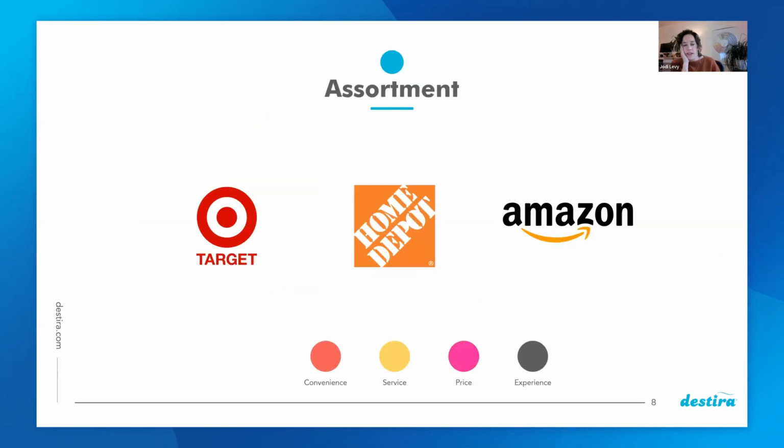So assortment strategy is one differentiator you could offer in your pro shop. If this is your focus, then the idea is that you're relevant to your shoppers in a way that you adhere to this unique assortment strategy under any conditions. And so Target is a perfect example of this.